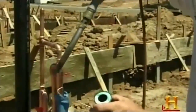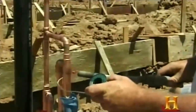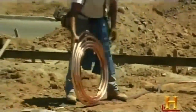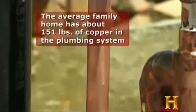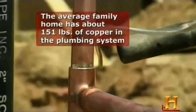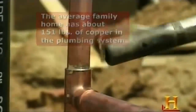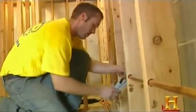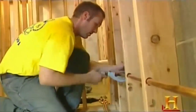One of the big consumers of recycled copper is the plumbing industry. Plumbers frequently choose to install copper pipe because it's naturally corrosion resistant. It frequently outlasts the building in which it's installed. Forming the copper pipe, or tube, as it's referred to in the industry, is a fairly straightforward process.